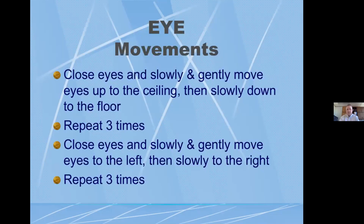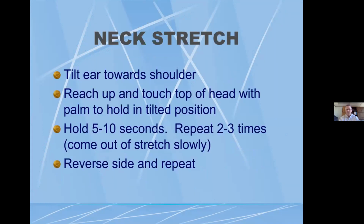Here's some more examples of eye movements. Close eyes and slowly and gently move eyes up to the ceiling. Move them to the right and to the left, and that's just to kind of keep them active and get all those muscles stretched out. And so those are some other things you can do.